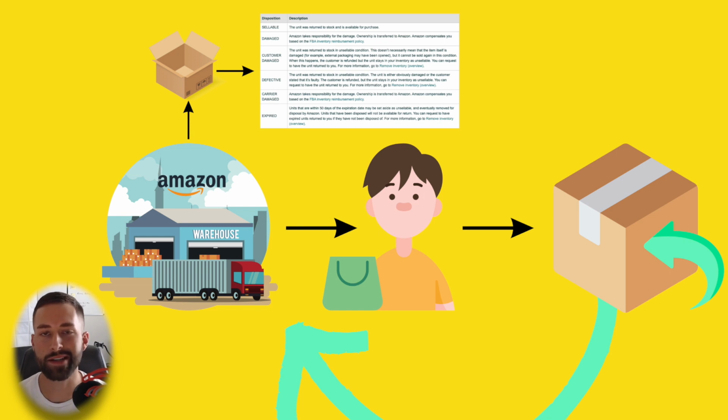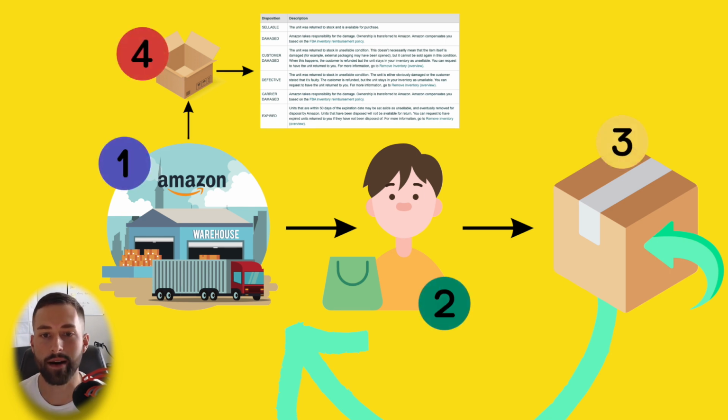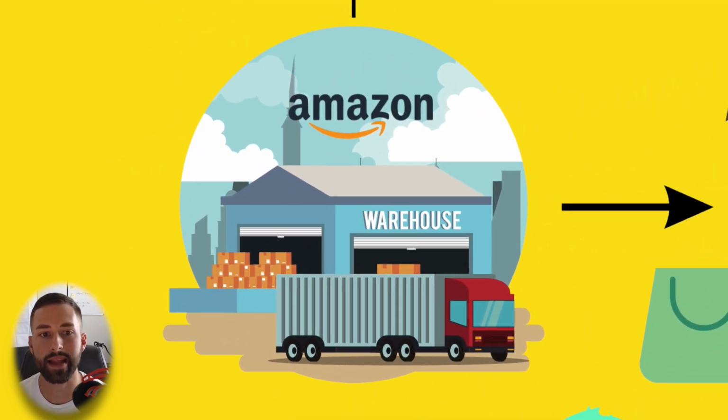All right, so as I mentioned, there's a 4-step process on how this entire thing works. It's important to note that this is for FBA sellers that are using the Fulfillment by Amazon program. This is not applicable to seller-fulfilled orders where you're the Fulfillment by Merchant, or FBM. So it all begins at the Amazon warehouse.